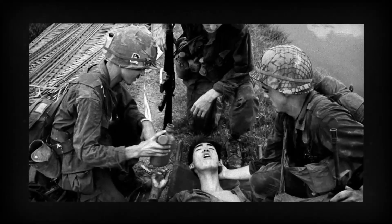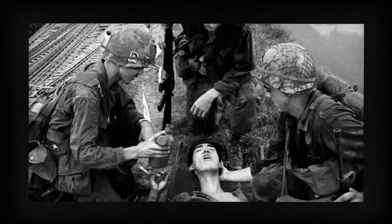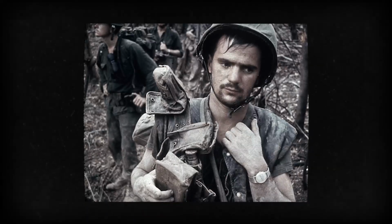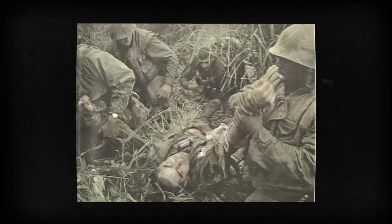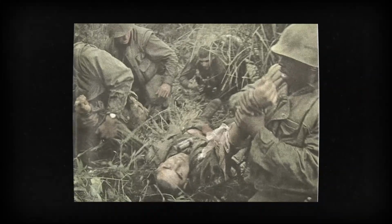If a soldier was lucky enough to survive the initial strike, his body was left shattered, bleeding, and barely able to move. The jungle was not kind to the wounded. The heat, humidity, and bacteria in the air meant that even a small wound could become a death sentence. A soldier knocked to the ground by a swinging mace wasn't just injured, he was vulnerable. The Viet Cong knew that a wounded man slowed down his unit. He needed to be carried, protected, and treated. Every extra second spent rescuing him was another second for the enemy to strike.